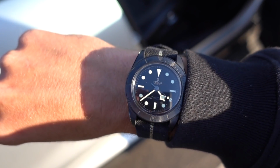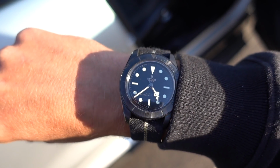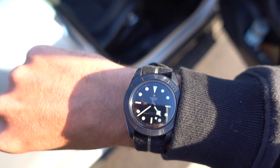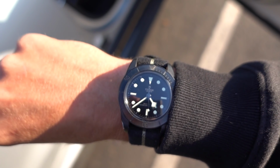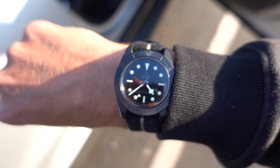On the wrist today, we've got Tudor black base ceramic. Lovely stuff. Need to do more wrist checks before my videos. Now an allocation piece, apparently, guys and girls. These are allocation only now, kind of wait list pieces. Who knew? Very cool bit of kit.